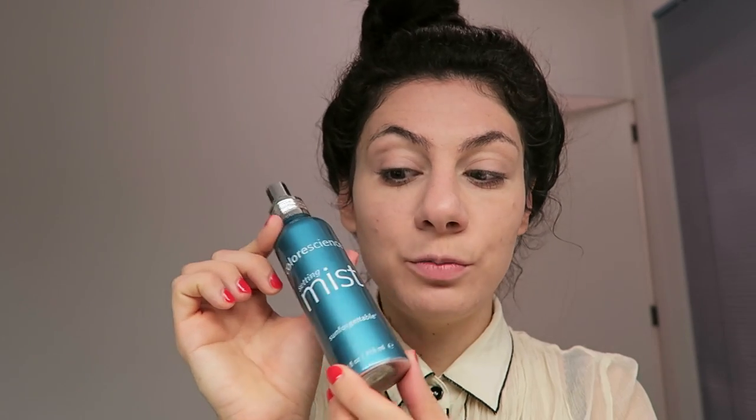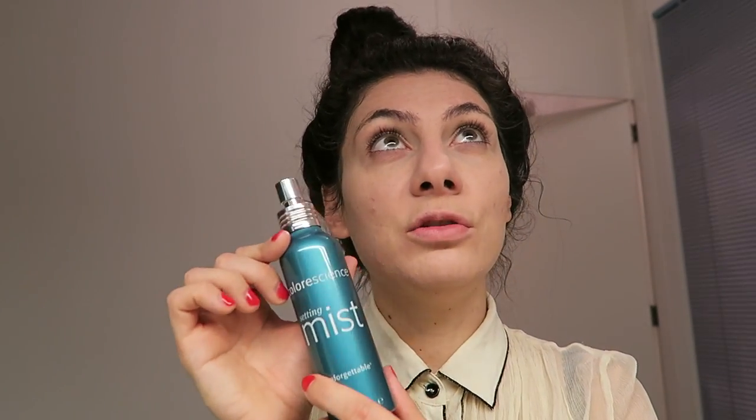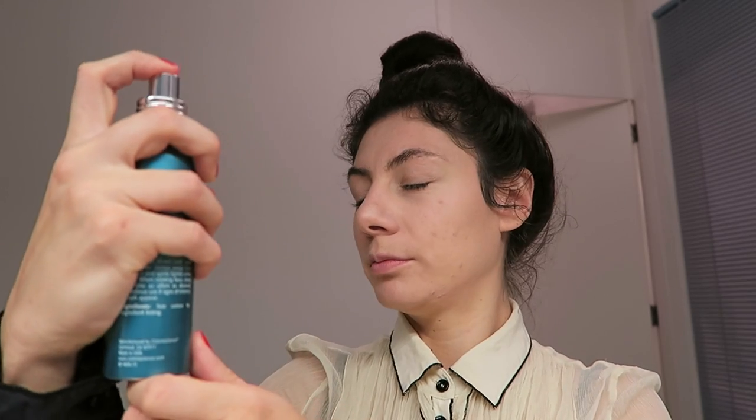Okay. It's time for the final product, setting mist, and I love this product. I always use it with my makeup in general. It's nice to use it when you have layers of makeup on. So now I have primer, foundation, and setting powder, which feels good on my skin, but the setting mist always makes it feel better, and it blends more with my skin. It makes it look more natural. So no cakey looks or anything.